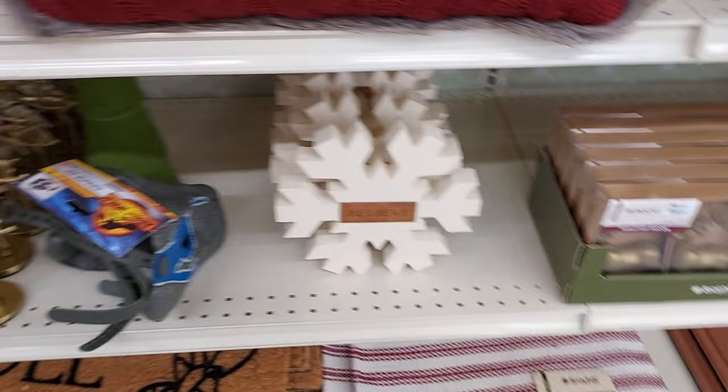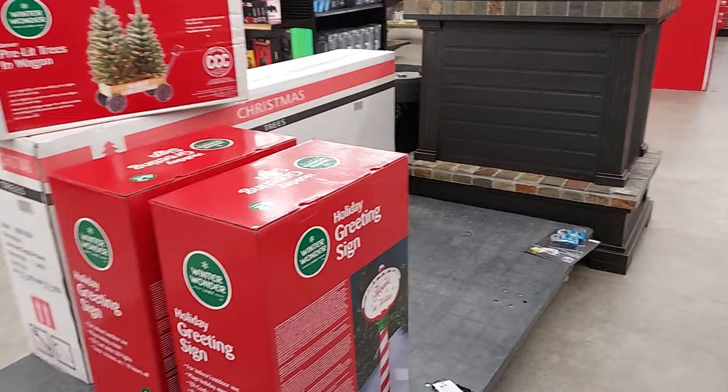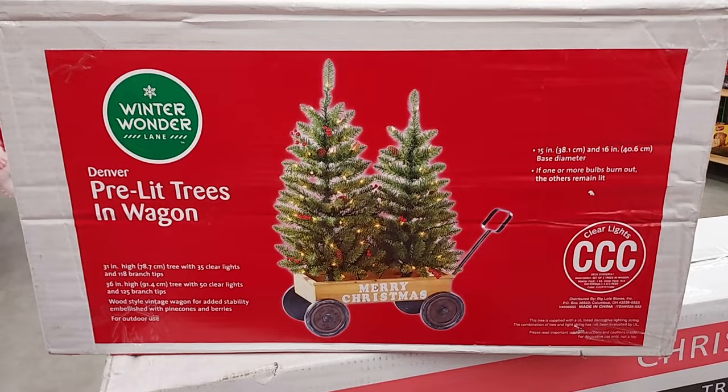So we're going to go over here now to the bigger stuff. They had a lot of stuff for outdoors. Look at this. I thought this was so cute. Had two little trees in a wagon. How cute is that? Pre-lit trees in a wagon. So cute.